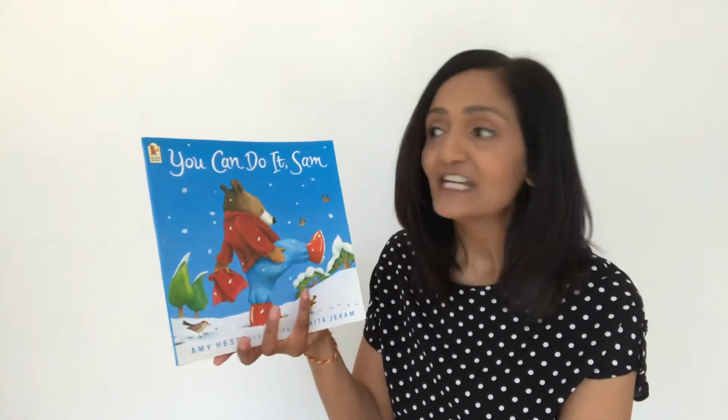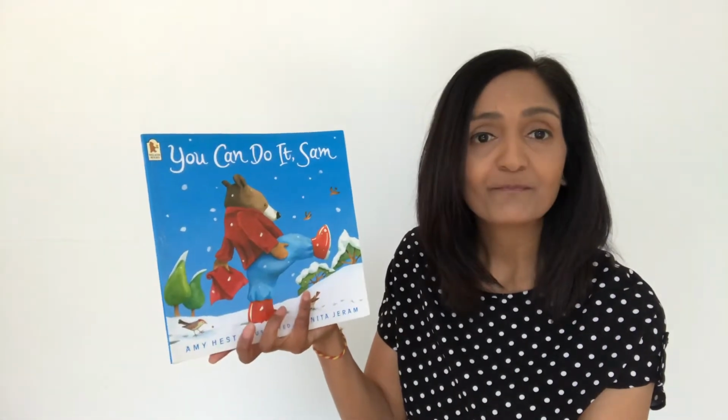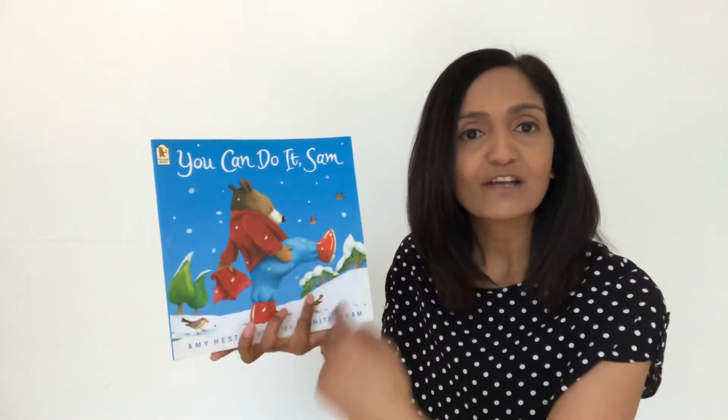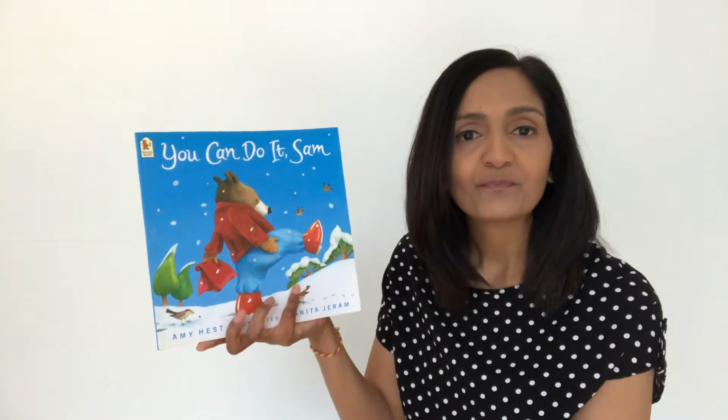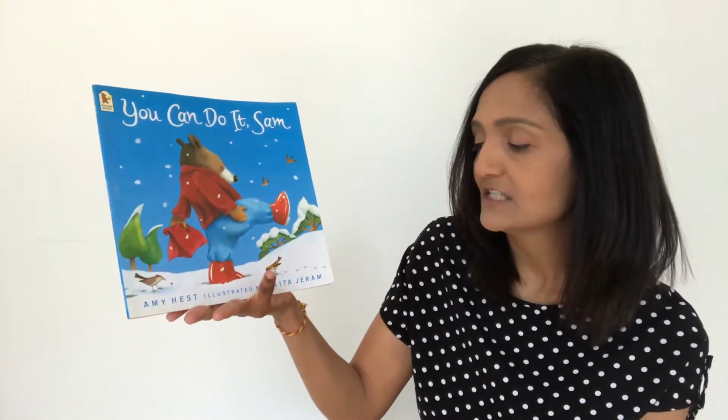Everyone. Today's story is called You Can Do It, Sam. Can you remember the person that writes the story? What are they called? That's right, the author. Today's author is Amy Hest and illustrated by Anita Jeram. The illustrator is the person that's drawn the pictures in the story.